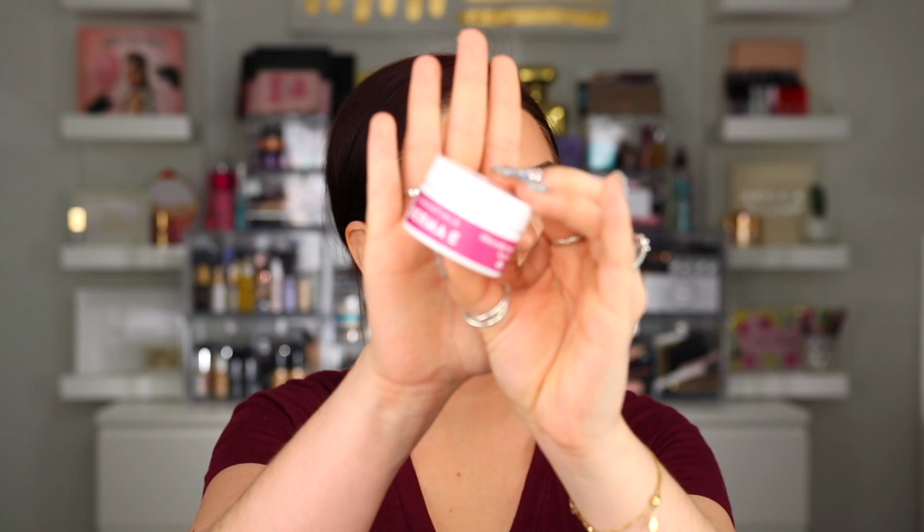This one says that you apply to wet skin, generously scrub desired areas in circular motion for 1 minute, pat dry and rinse warm. This one is going to be more of an exfoliating scrub. I think I have tried this one. I can't remember 100%, but I do love a lot of Derma E's products.